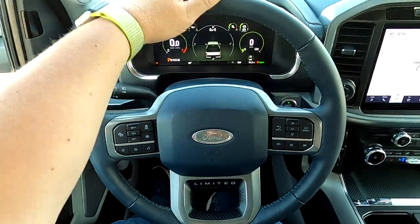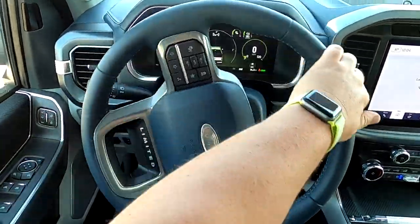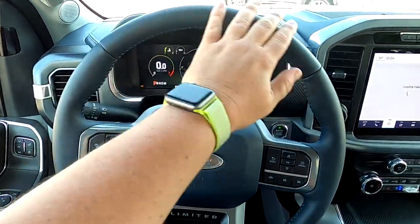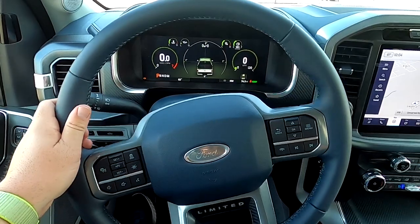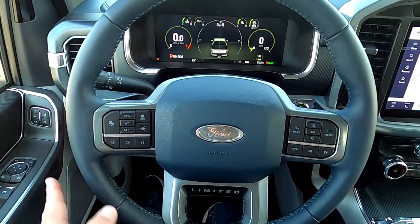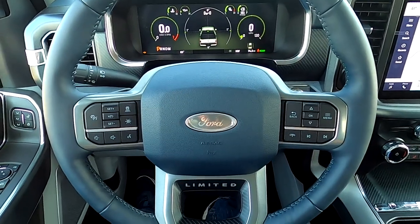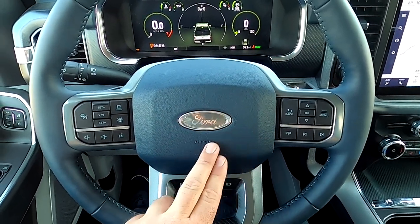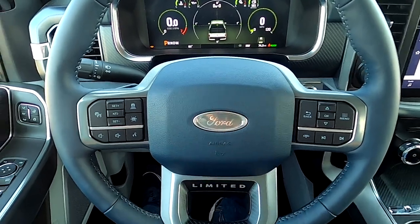All right, now that we're inside, let's pan through the interior and show more details. As you can see here, we do have the Admiral blue leather on the steering wheel. And part of the credits is the steering wheel heat delete, which is really sad that the steering wheel isn't heated in a truck of this price point. But as you can see, we also have the silver Ford logo that's reserved usually for the Platinum models, but the Limited also gets it.